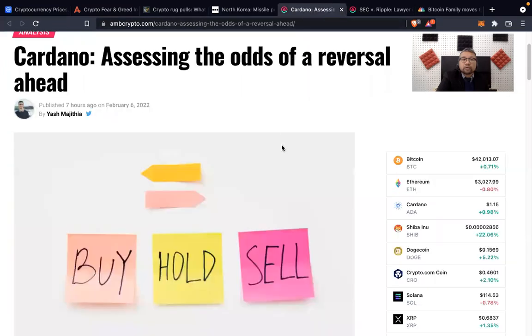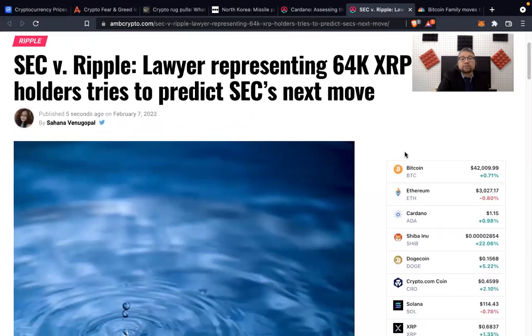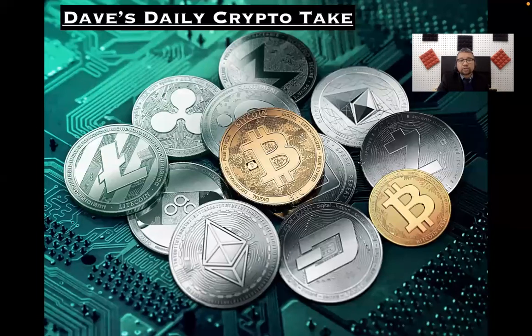Article number 3, Cardano assessing the odds of a reversal ahead. Article 4, SEC versus Ripple, lawyer representing 64K XRP holders tries to predict SEC's next move. And last but not least, today's main topic is the Bitcoin family immigrates to Portugal for its 0% tax on cryptocurrencies.